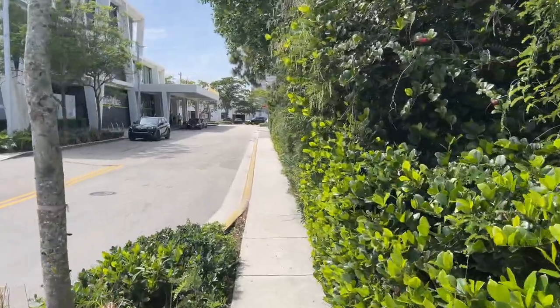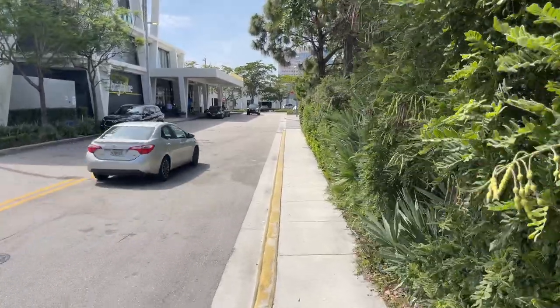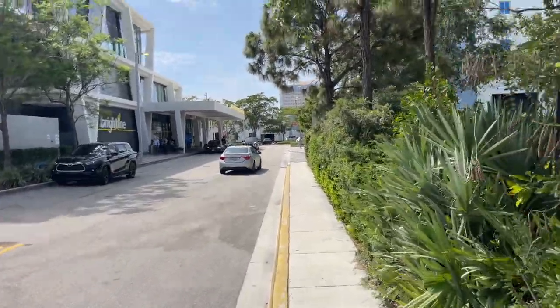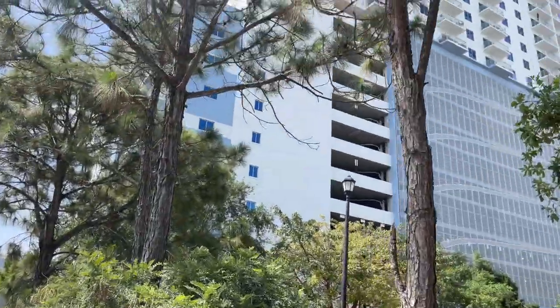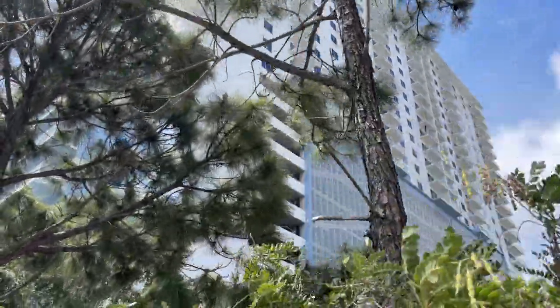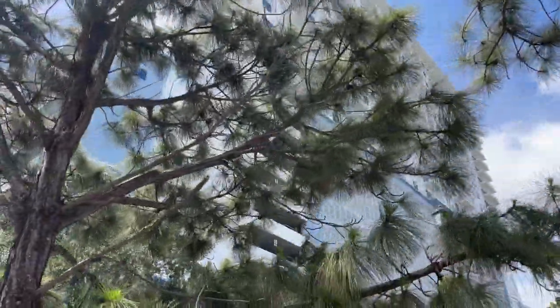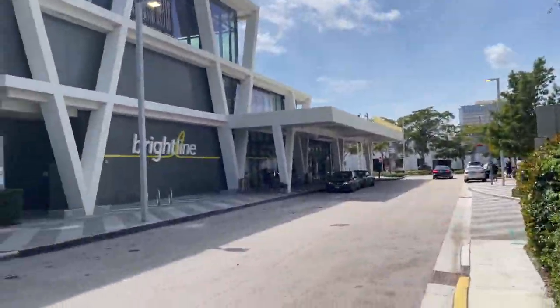Just a real-time walk from 610 to the Brightline. Now, I don't know if you guys knew this as well, but the Brightline also has their own building that you can call home, which is the Brightline Apartments. These are all apartments that you can rent. They're right across the street from the Brightline.